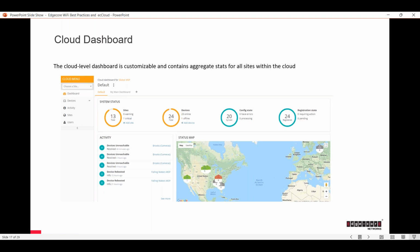Okay, now quickly going over the cloud dashboard. Your cloud dashboard is like your main overview. And there are tiers: you've got your main cloud, you've got your sites, which are basically your locations or groups, and then you've got your devices. So I'll go over that real quick here.